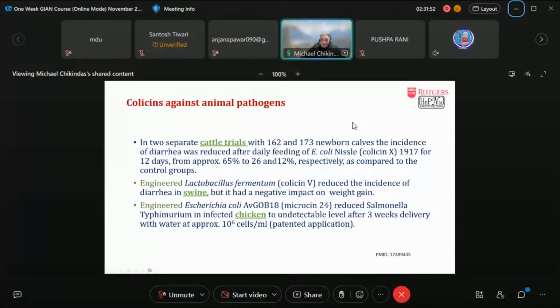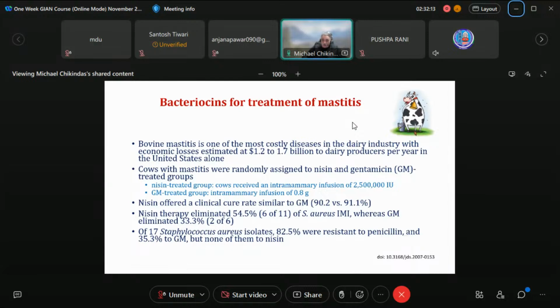And you may remember we were talking about it, that salmonella can be carried asymptomatically, but in some cases it can cause salmonella infections, can cause significant damage to the health of poultry. Control of mastitis, and mastitis is a huge problem, with economic damage up to $1.7 billion to the dairy producers annually, just in the US. So this is a very big problem.